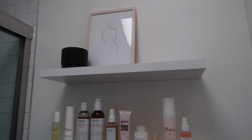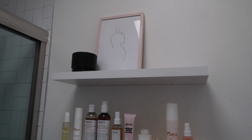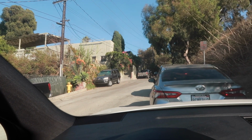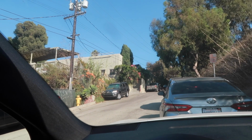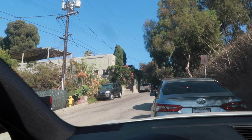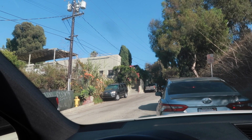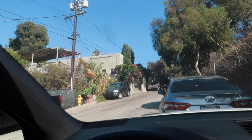So I'm gonna head to a nursery nearby. Hopefully they have one that I can put up here. Okay, so I just parked on this road. I think the garden center is right up there. This is Rolling Greens in Culver City. I've been to the West Hollywood location and it's really pretty, so I figured I would check this one out. So I'm gonna walk up there now and let's see if I can find something cute.